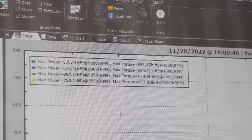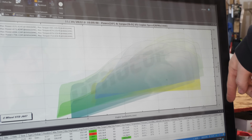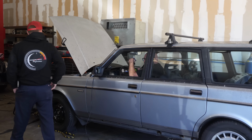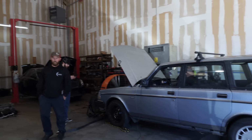Definitely, it's got a little bit of small turbo syndrome up there. Right after 6,000 RPM, power starts dropping off because that back housing's itty bitty. I put one more on the dome. Oh, I wasn't gonna say more, but it's only 40 horsepower away from 800 now.